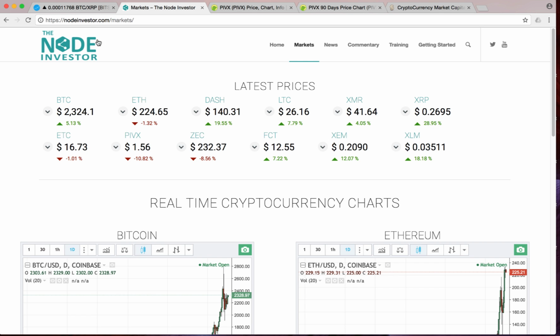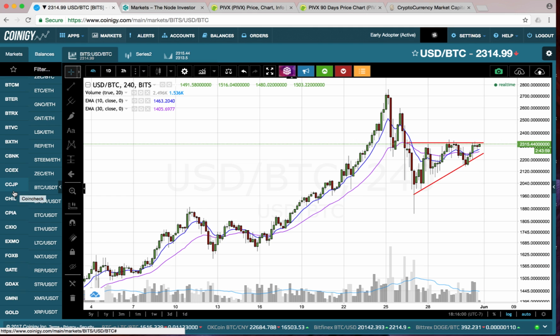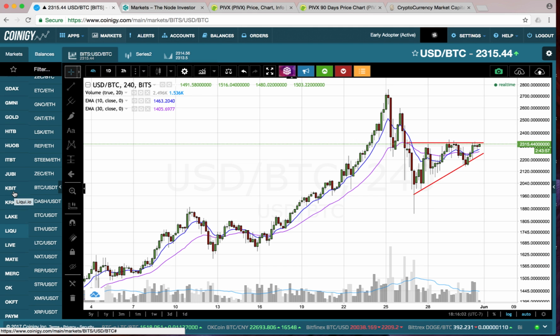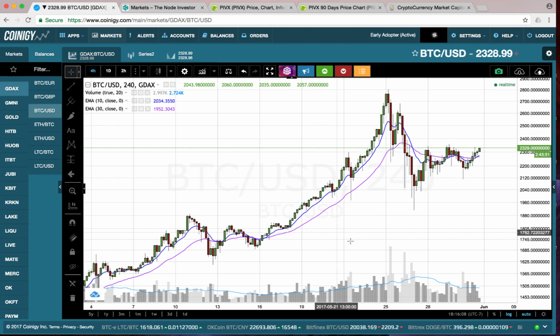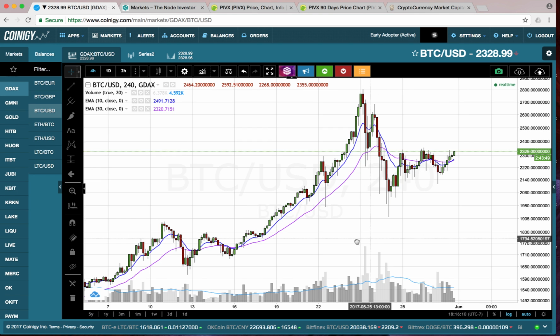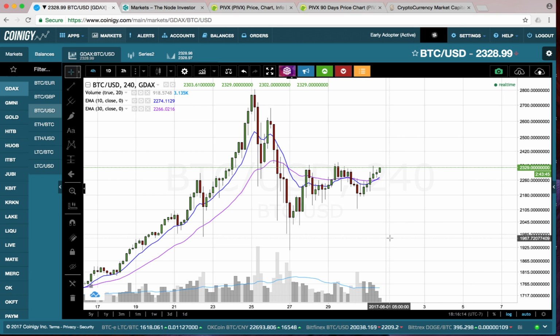So first one we want to look at is Bitcoin. So let's take a look at Bitcoin. This is not Bitcoin, guys. This is Ripple. Let's look at Bitcoin. Let's look at the GDAX on Bitcoin. This is the 4-hour chart. In the newsletter I sent out yesterday, I noticed this 2300 area seems to be a little bit of resistance for Bitcoin here.